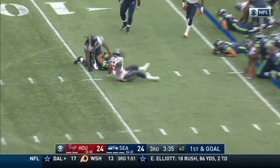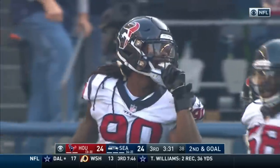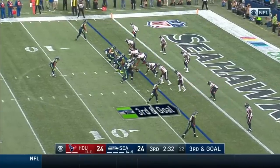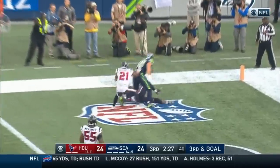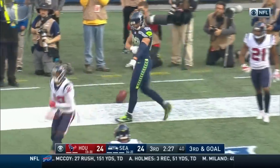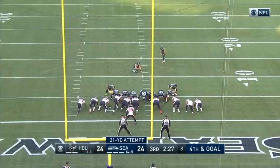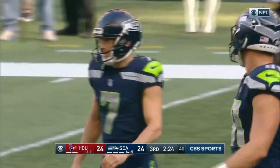First and goal, nice play. Clowney comes up and wraps up Rawls at about the 9. Third down, Vanette is another tight end. Third and goal for 3. Wilson looking for Graham. Incomplete with the defense by Johnson. Again, returning today. 21-yard try, Walsh for the lead, with 2:24 to play.